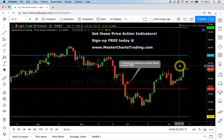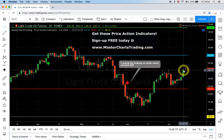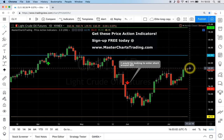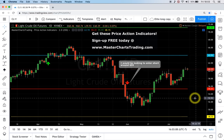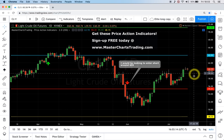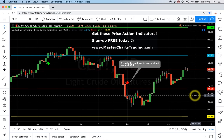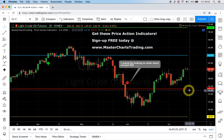Here's oil. Overall, nothing really changed yet in this graph since this push higher from June 20th. We're still kind of moving higher. So again, I'm not really married to one side of the market. I could be buying or I could be shorting. It makes very little difference to me. So right now we're kind of finely poised, and we could go either way. With my money, I would still bet money on the downside, especially if we see a breakdown below $55.